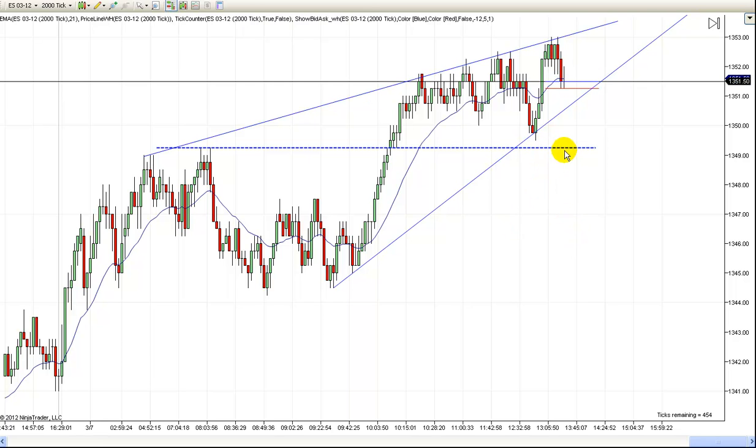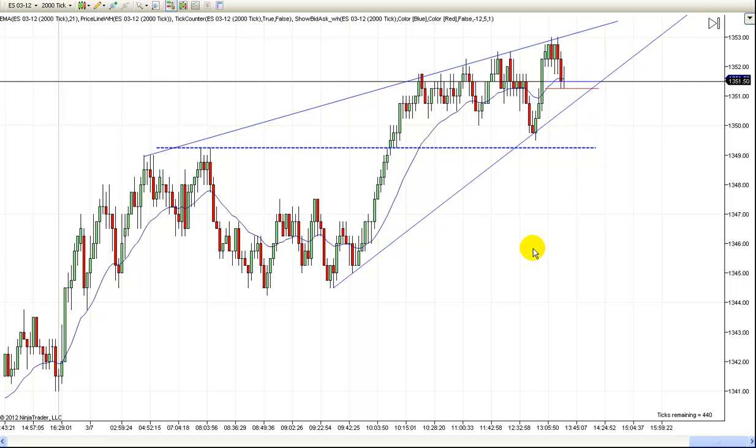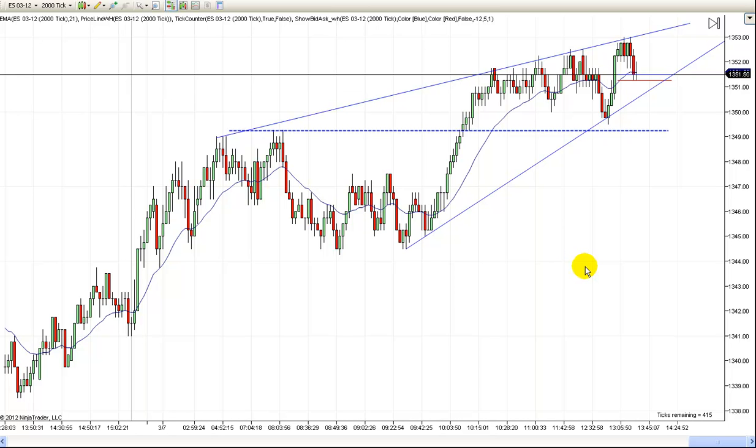So we may not test this today. We may or may not. I'm guessing that we may. And that would be the first break of this trend line right here, and then we may get another bounce. So I doubt I'm going to hang around that long to watch it because it's 1:30 now. It's really getting late in the day.